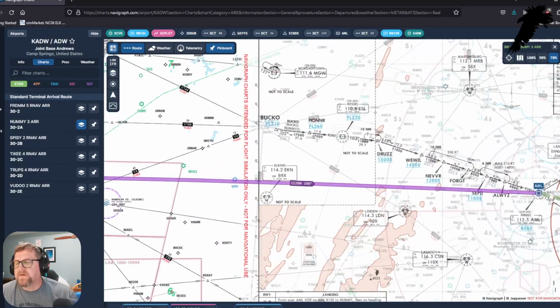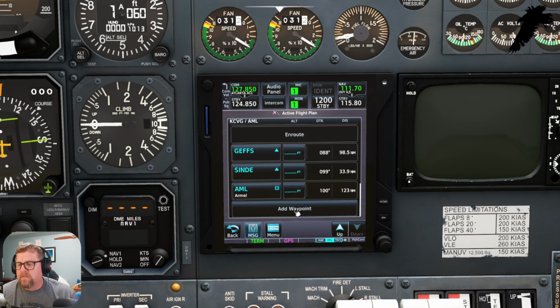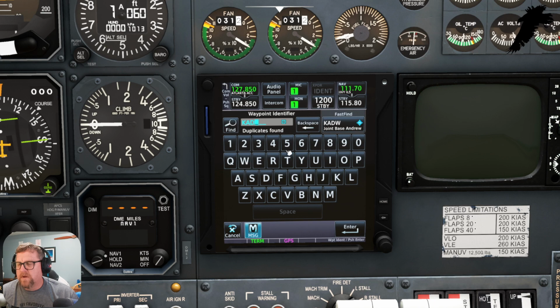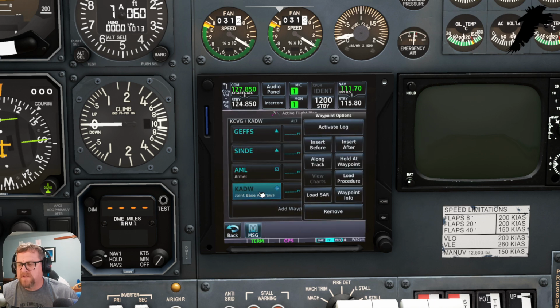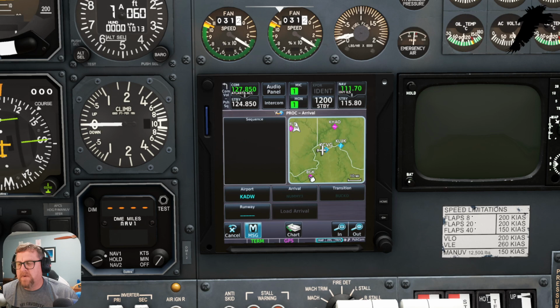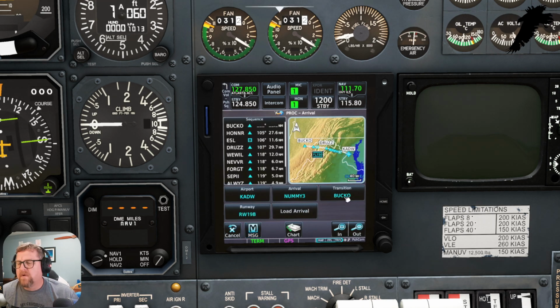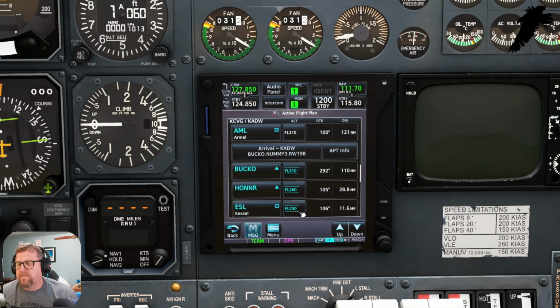But what Nummy is going to require us to do is come up here to Bucko and fly on down. So we'll have to do a little bit of configuring here. Hopefully that won't mess anybody up. Let's load a procedure. Let's load an arrival. And we said Nummy 3. And we are currently expecting 19R. Okay, very good. Bucko transition. Let's load it up. And let's see if this is going to screw us up here.